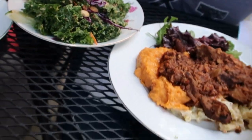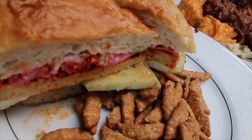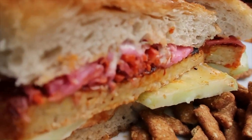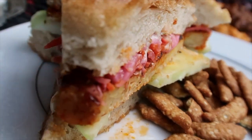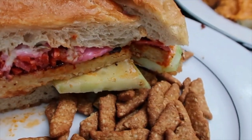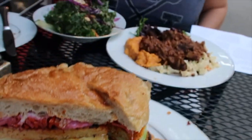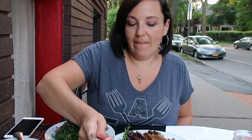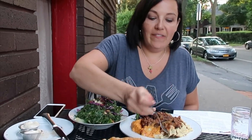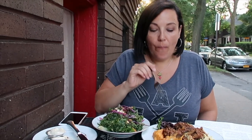And finally, we have the buffalo blue, which is a braised buffalo tempeh with cabbage slaw and cucumber with a blue cheese dressing on focaccia and some sesame sticks for some crunch. So we're gonna dig in to this one first. Let's get a little bit of everything. Oh my God. That's amazing.